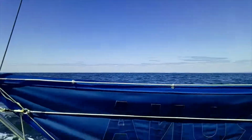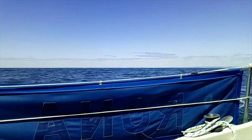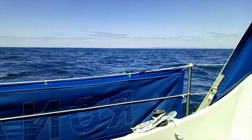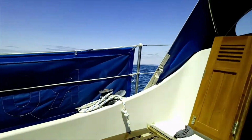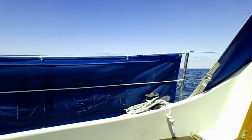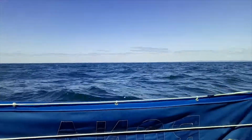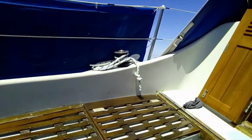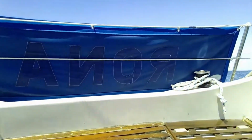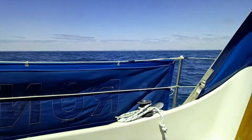Motor sailing again. I mean, you should never assume that just because somebody else is doing something, it's the right thing to do or the best thing to do. But it gives you an indication. It gives you a clue what was going on at the anchorage. Yeah, it's still a bit roller coastery.